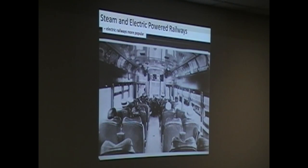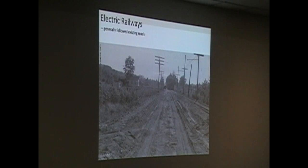Between these two, the electric railways were a little more popular. They generally followed existing roads. Here is one running alongside Dixie Highway, believe it or not, up between Franklin and the Chautauqua area here. We're headed southbound on Dixie Highway, and this is all overgrown now, so it's hard to recognize where this is. The river is off to the side here a little bit, but they tended to follow existing roads.